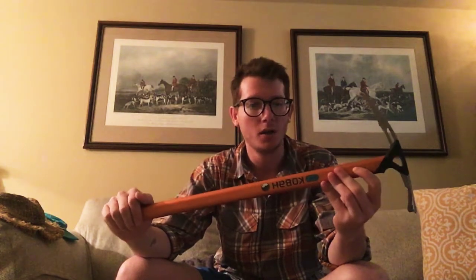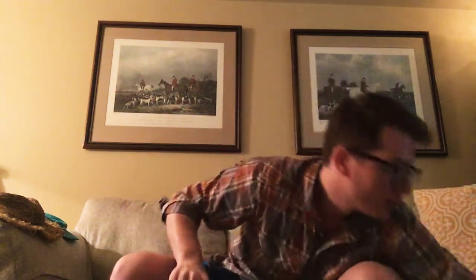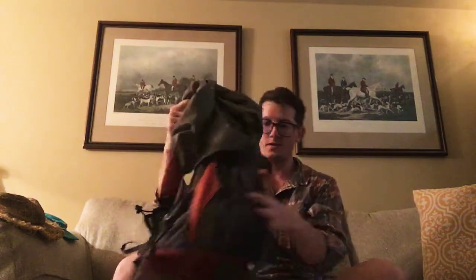A lot of people really enjoy the Camp Corsa Ice Axes. So much so that I could not actually find one online. So I went down and picked this one up. I think it was 80 bucks. And it seems like a really good ice axe. I've not had a chance to try it out yet. But, you know, made in USA. Enough said about that. Aside from that, anything else in here?